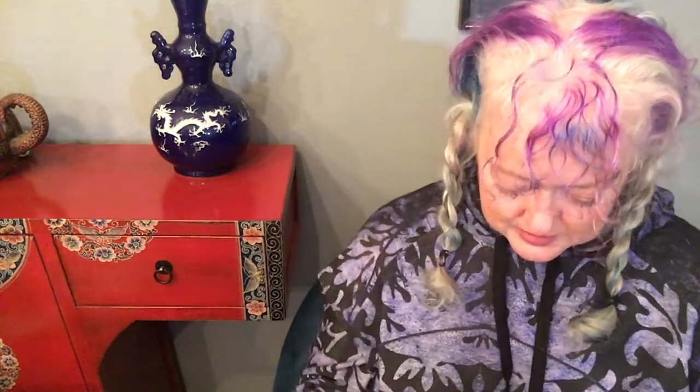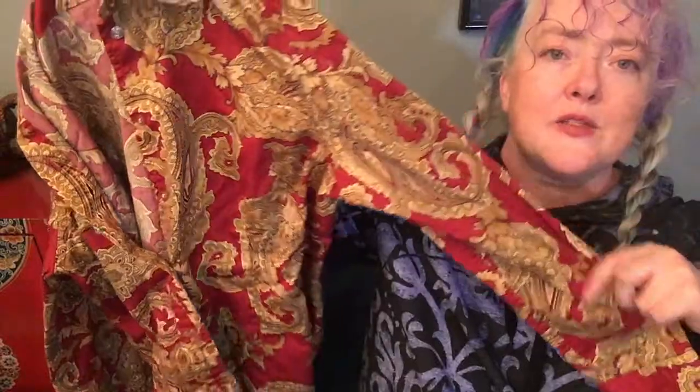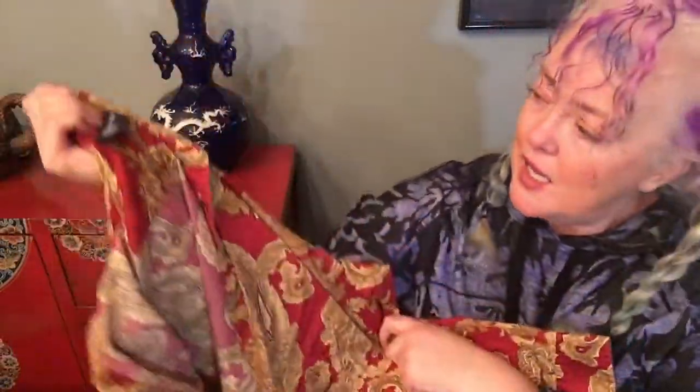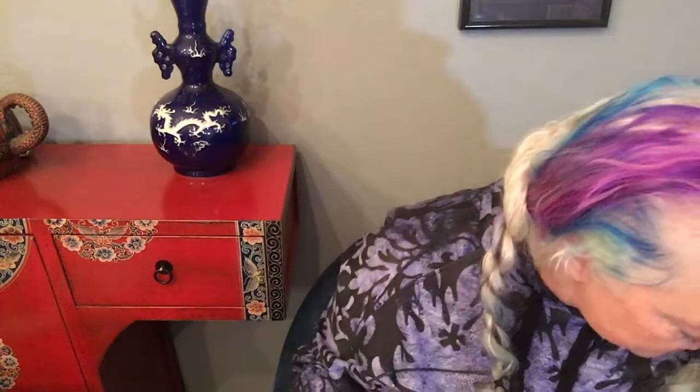So this is a Jones New York Signature, size large. I got it simply because of the pattern, because look at that. It's so in and so Christmas. This is like Christmas waiting to happen. Yeah. Love that, the red and the gold mustardy tan colors. So pretty, just a button up. And Jones New York, not one that people are gonna say, ooh, be on the lookout for, but it sells.